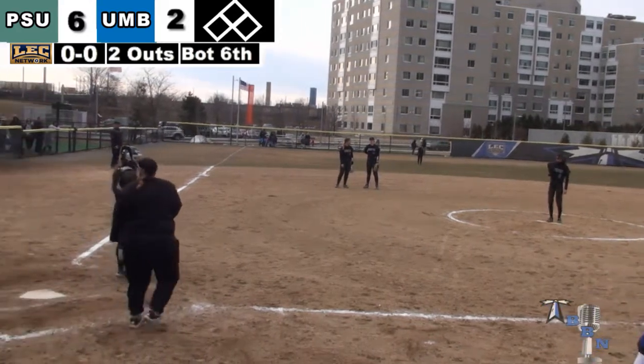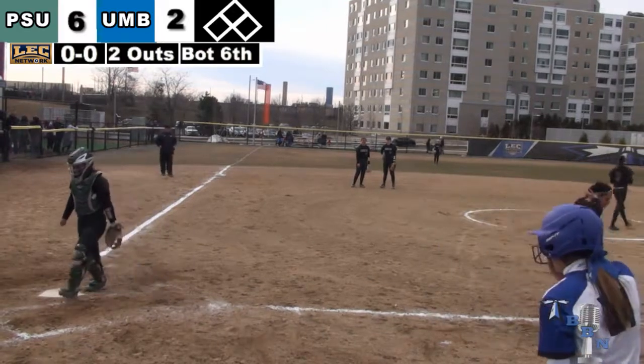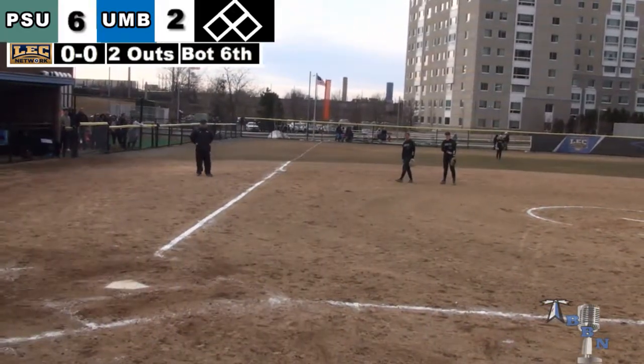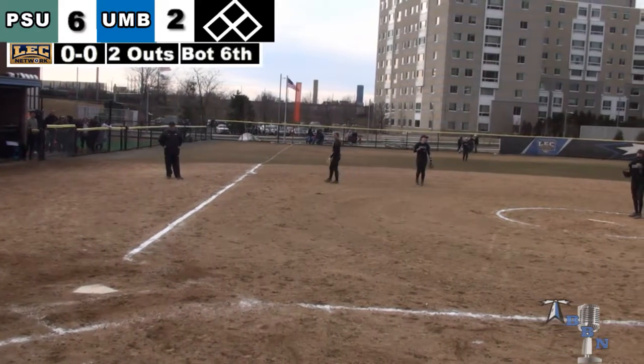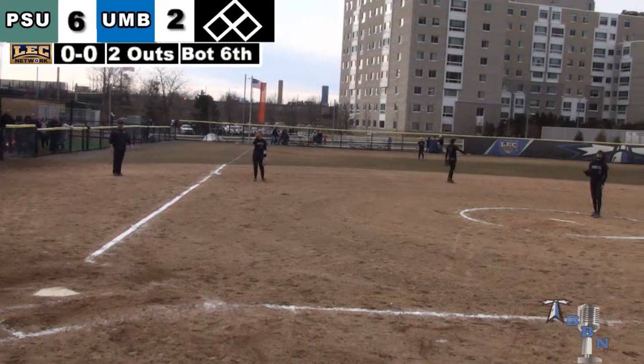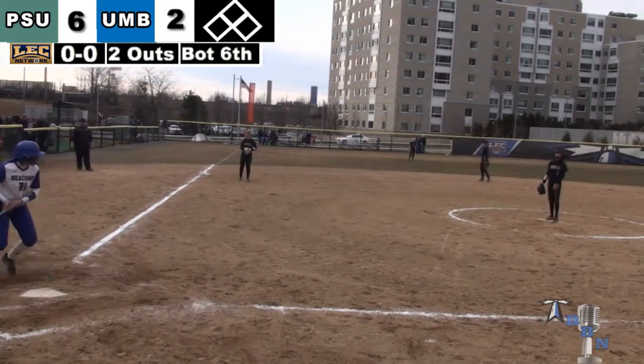But the umpires can rule that the batter showed intent to swing. And they will do so. So after much discussion, that will be a strikeout. A forwards K for those of you scoring along at home, despite what you may have seen.